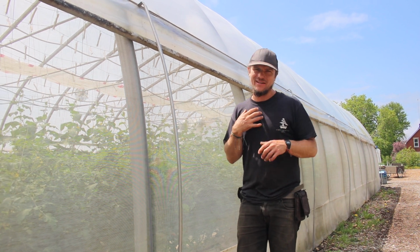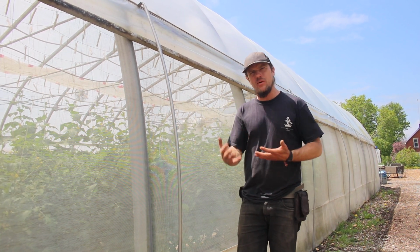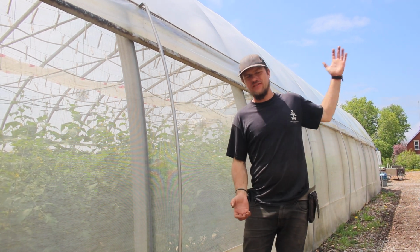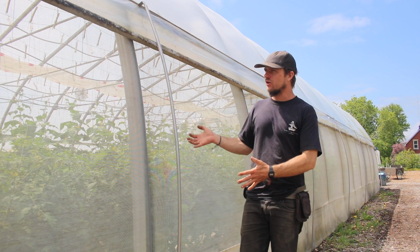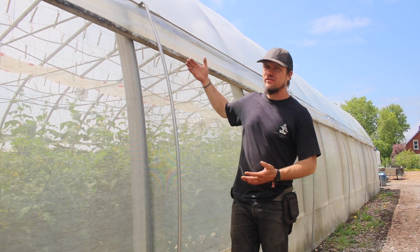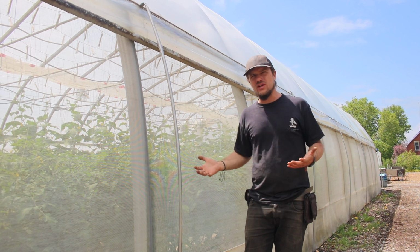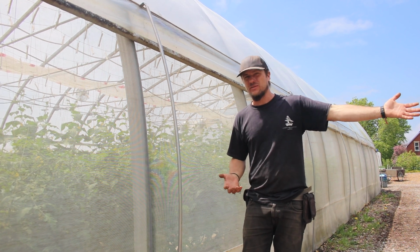I just ate them all myself because there were so few. But within a couple of weeks, they'll have cherry tomatoes. So by the end of May, we'll have cherry tomatoes in the farm store thanks to our greenhouse. Cucumbers, we're harvesting cucumbers already, and it's only mid-May. It's amazing. Usually you wouldn't even have planted your cucumbers outside yet.